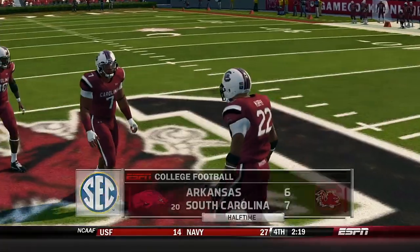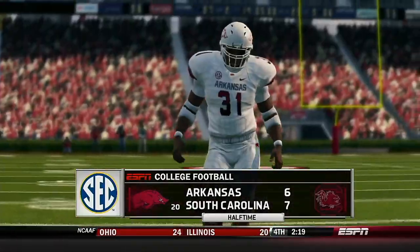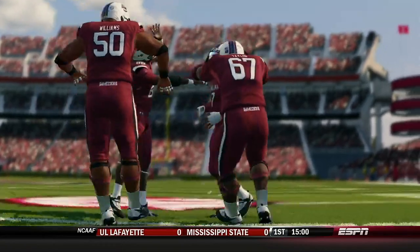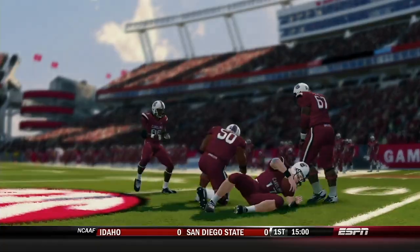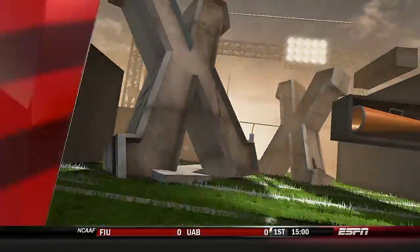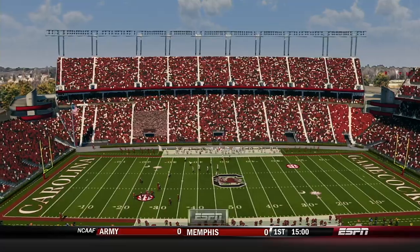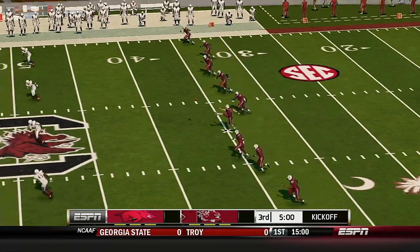Points were very hard to come by in those first two quarters. They'll head to the locker room. 7-6, South Carolina. Great first half. Hopefully the second half's as good.